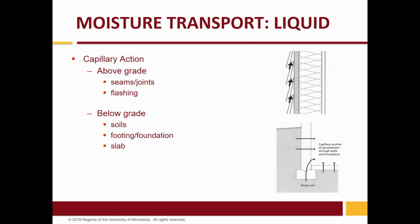Capillary wicking is wicking of the moisture, liquid moisture, into the pore space of the materials. We're certainly familiar with this with concrete, wood, sand, and other porous materials, where the capillary action will draw that liquid against gravity, even up into these pores and potentially up into our home.